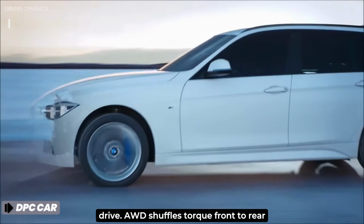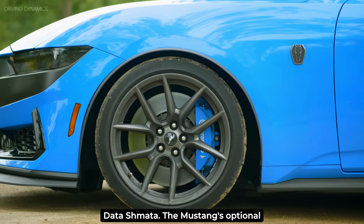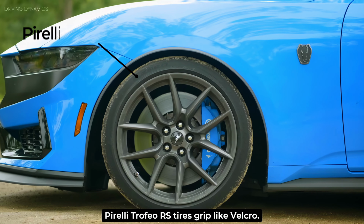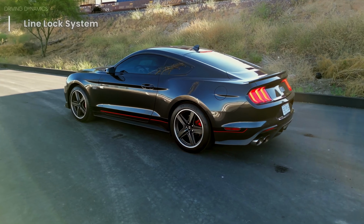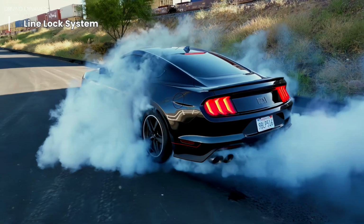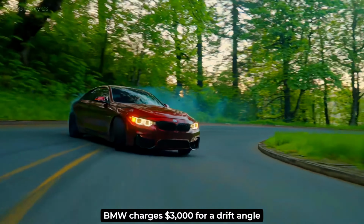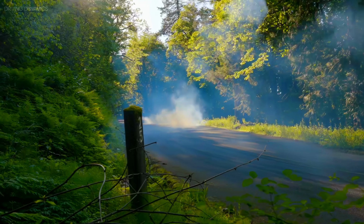And integral active steering. It turns the rear wheels up to 2.5 degrees, because physics is just a suggestion. Data schmata. The Mustang's optional Pirelli Trofeo RS tires grip like Velcro, and line lock, hold a button, melt tires for free. BMW charges $3,000 for a drift angle coach. Who needs that when you've got instincts?